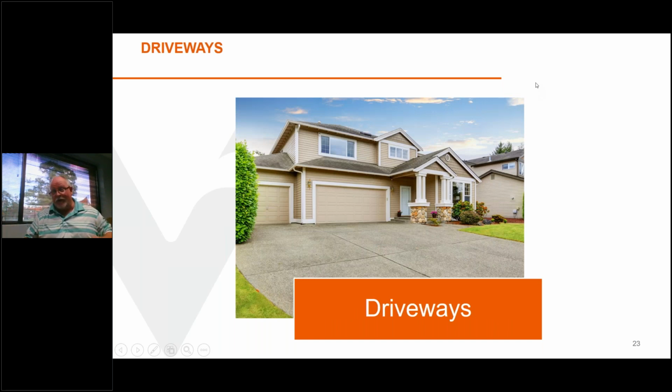Driveways, same thing. Do I need to say it? Could be pavers, could be poured concrete, could be gravel, could be anything. But there's a value to these driveways that they put in houses now, and make sure it's included in the value.